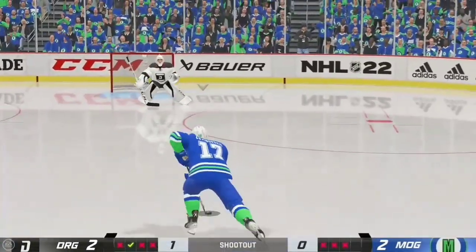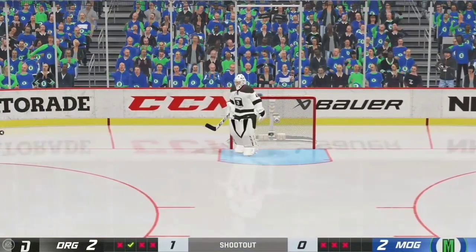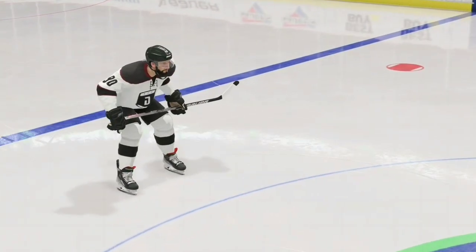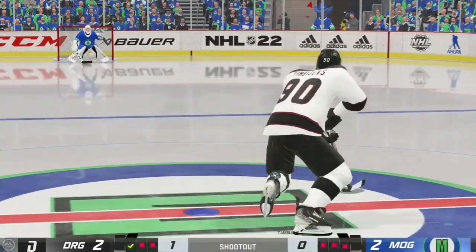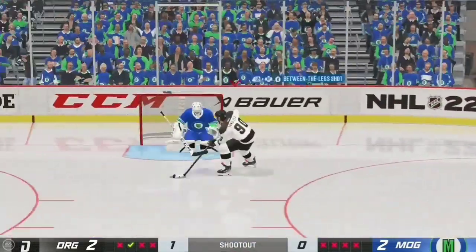Grabowski's made his way to center ice. He needs to score. And that's all she wrote on this one. That's a happy group now. The goaltender solidifies the win. I guess we can call this shootout overtime. This game is still up for grabs as we play on.